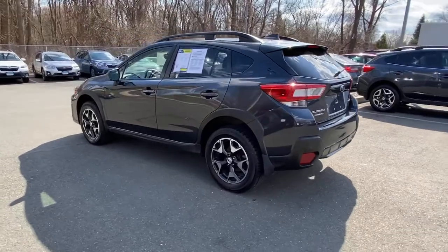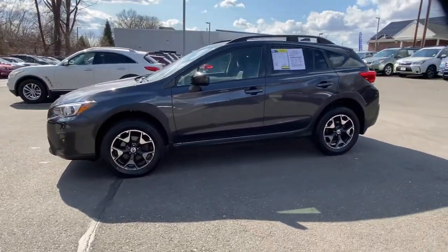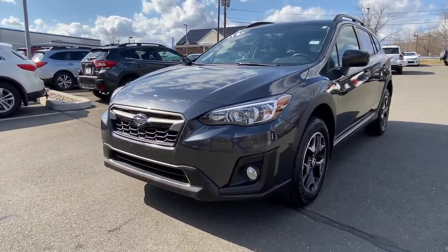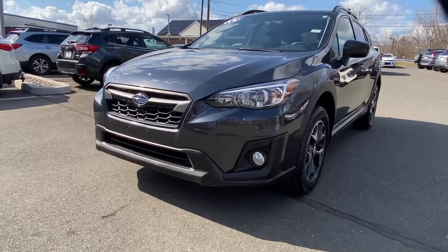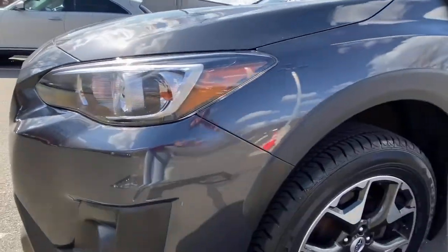These are just some of the great options this vehicle comes with: keyless entry, leather steering wheel, rear spoiler, traction control, intermittent wipers, cruise control, power windows, power steering. This affordable, well-built Crosstrek won't last long.